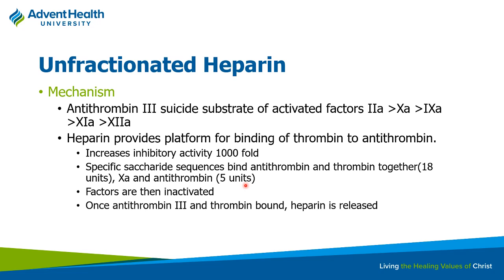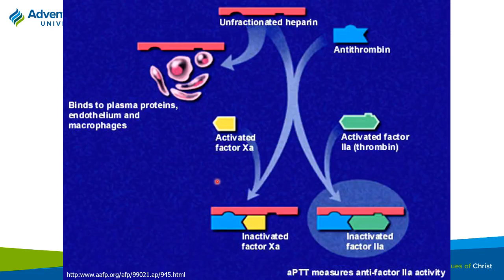And basically what it does is it helps to make antithrombin 3 work about 1,000 times faster than it normally would. So it's kind of supercharging it to make it work a lot better to help inactivate these clotting factors there, okay? And again, the picture definitely speaks better than I can. So imagine here you have a long chain of unfractionated heparin. You see here it's working with the enzyme antithrombin 3, and here's, for instance, activated factor 10A. You can see here it basically facilitates that meeting of the two such that it can inactivate it much more quickly. Here's factor 2 and how that would bind together.